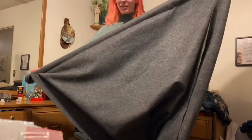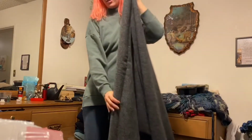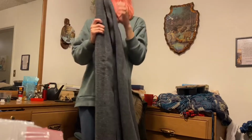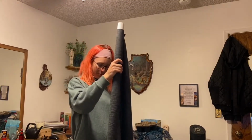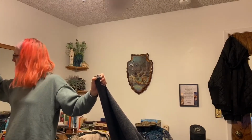I think we have success. It's a little long, but not so much that I think it'll mess it up. So now we heat up the hot glue and we wait. Okay, hopefully you don't fall. Our hot glue is ready. So we're just gonna do this thing. Wish me luck. Oh boy.